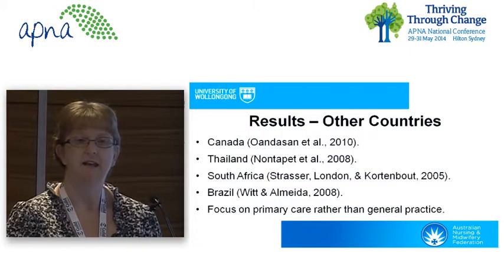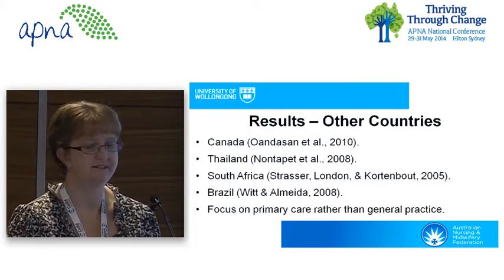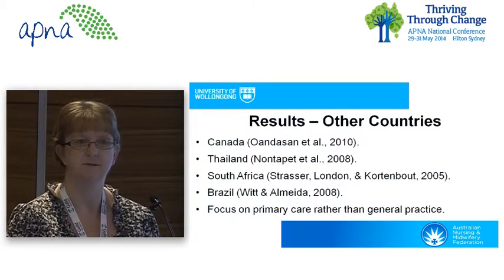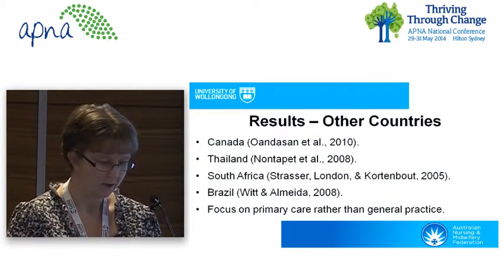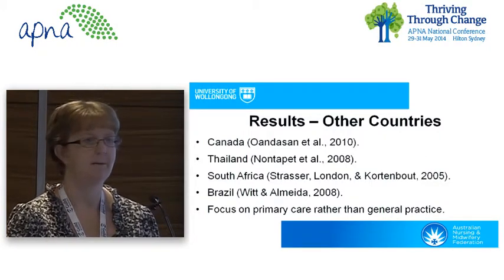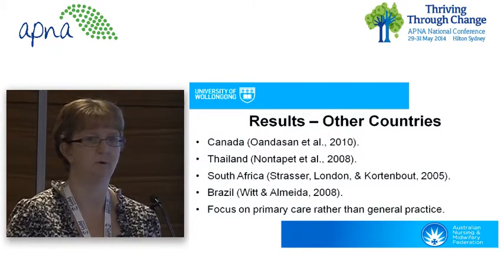In Thailand, they identified a real need for professional practice standards because a number of their nurses were moving from acute to primary care settings as a result of changes to their healthcare system. So they interviewed 26 nurses who didn't actually all work in primary healthcare to come up with some standards for these new nurses to work in primary healthcare.